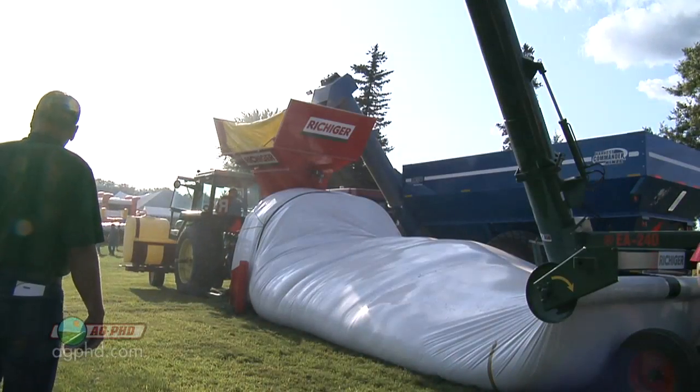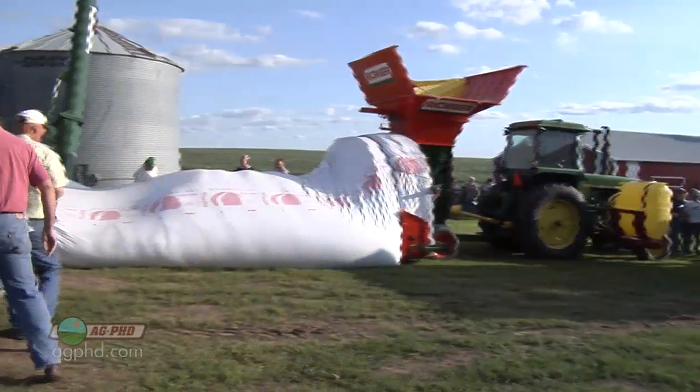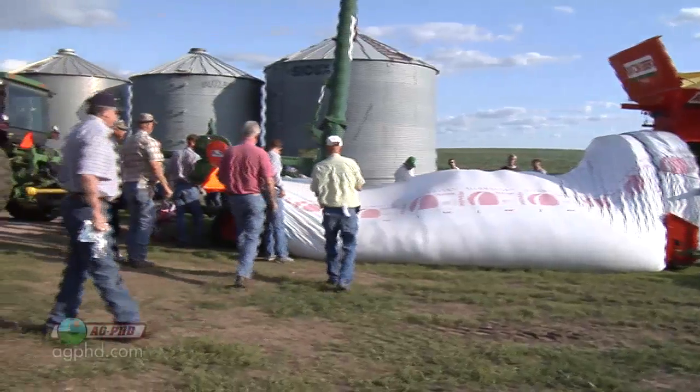I guess one last thing I was going to mention here, rather than piling grain up, some farmers will use bags to temporarily store their grain. Rather than having the investment of putting up a new grain bin, they just use these bags as a temporary measure as opposed to having to bring that grain back to a grain site or to the grain elevator right away.